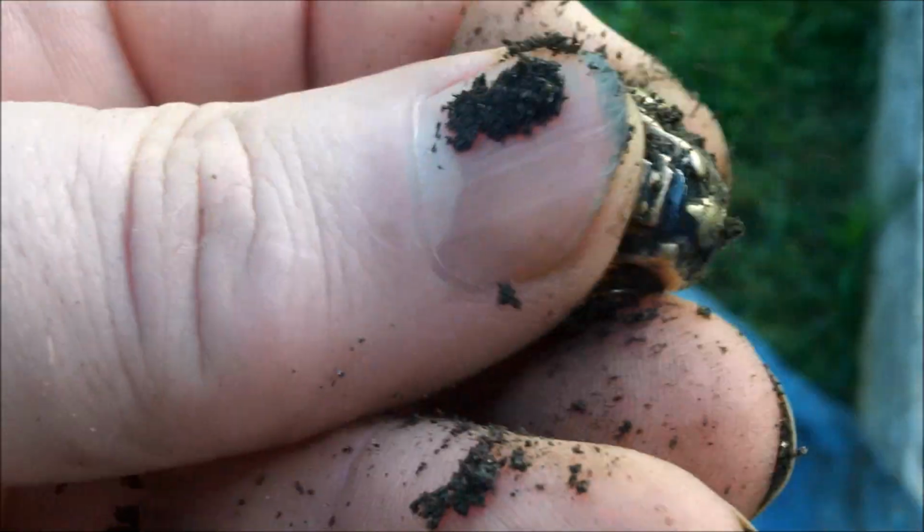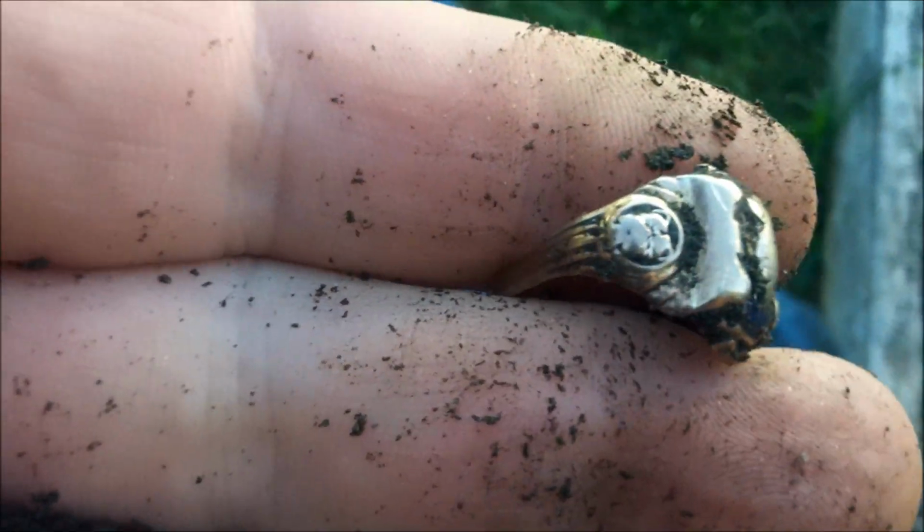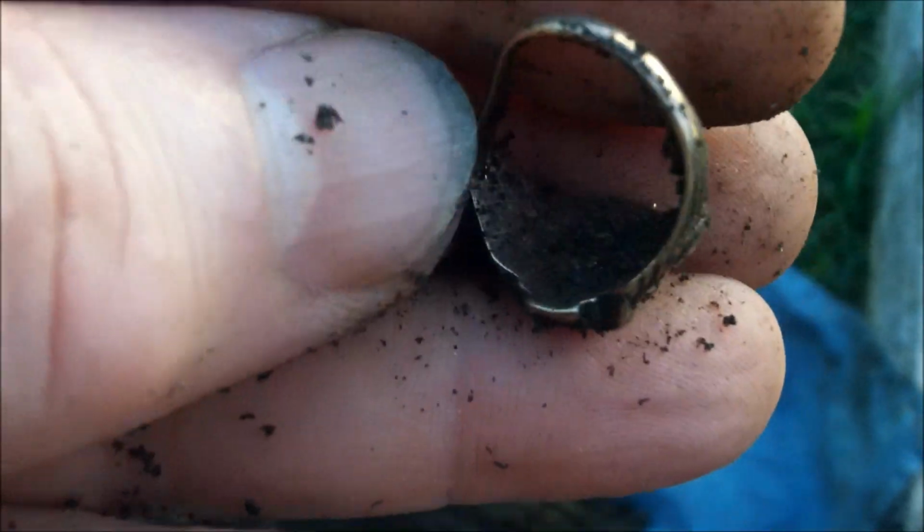Actually, I don't know if it's a class ring. Oh my gosh, is this ring old? I mean, it was down there. Oh boy, look at that. It's got that old gold look. You know, I don't think it is a class ring. Whatever it is, it's awesome. Wow, is that beautiful. Ooh, baby.